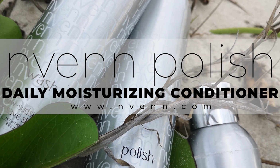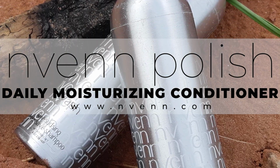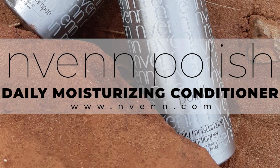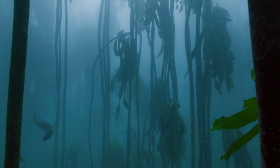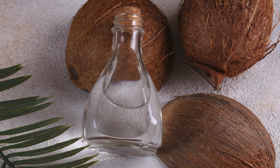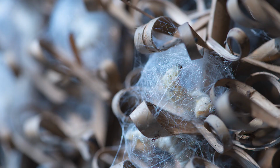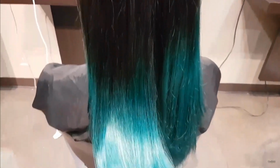Polish is amazing. Now it's gonna work like a daily mini mask. It's infused with so much goodness that's gonna help to repair your dry and damaged hair and give you that beautiful, healthy hair that you've always wanted. Just to list off a few of the ingredients in there, its base is made from organic sea kelp extract. There's aloe vera juice, coconut oil, hydrolyzed oats, yucca extract, honeyquat, vitamin B5, silk proteins. All of these things are designed to fix your hair from the inside out.